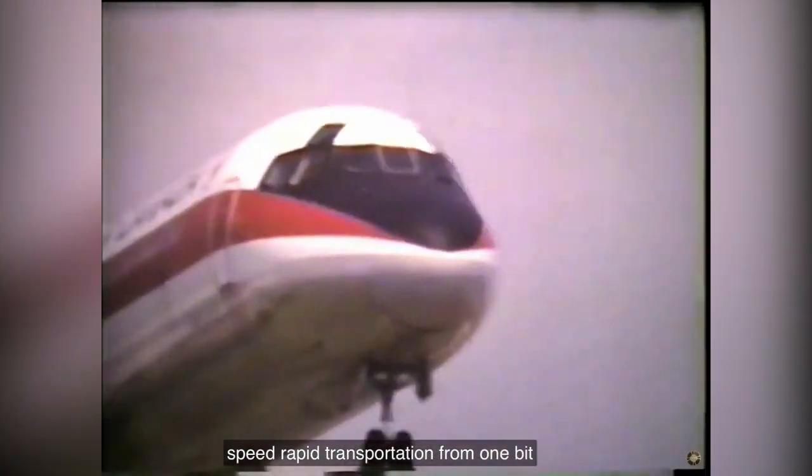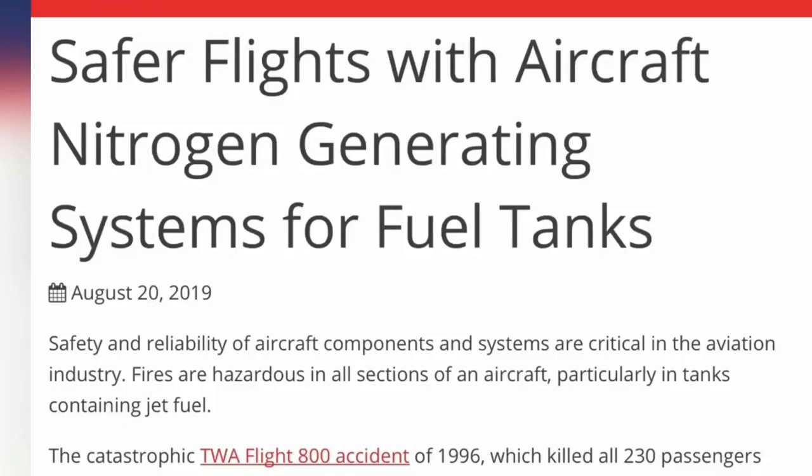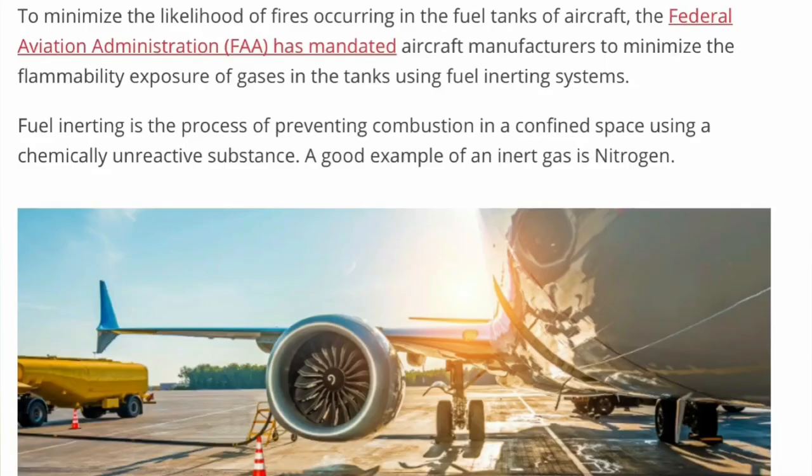Speed, rapid transportation from one bit of world to another, has been the dominant drive of 20th century man. But our holy quest for speed is bogging down. Airports are becoming saturated. Faster, bigger planes need too much land for runways.